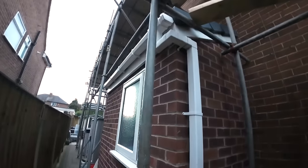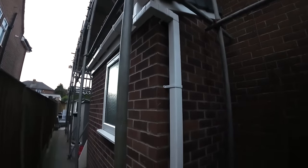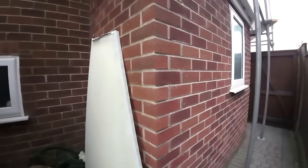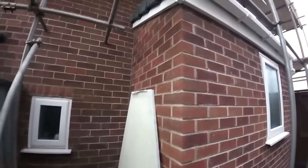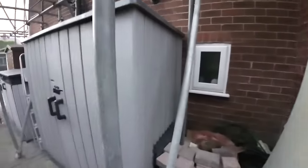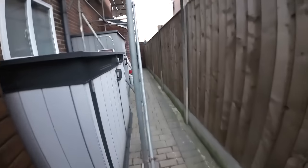It's another return job. Like I say, our regulars will remember this one. A little tiny extension. Lovely little job. It's like a little utility room, that. Yeah, nice little job that. Difficult to build because there's no door in it. And we also did a steel inside the kitchen. So it's our third job here.